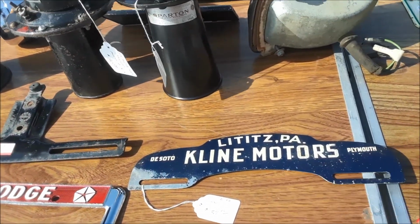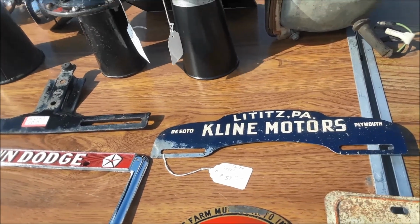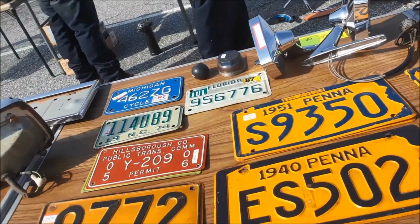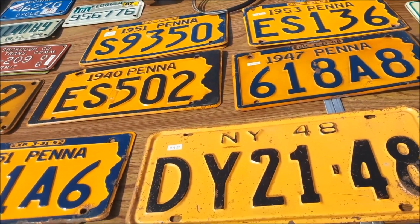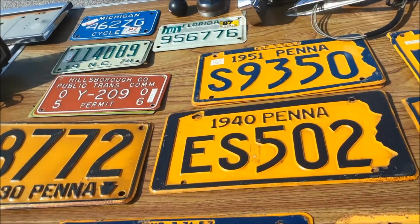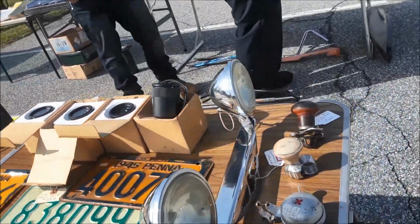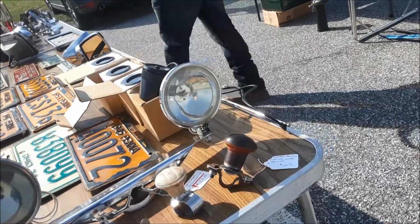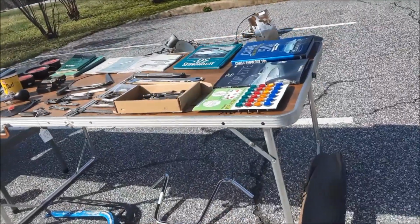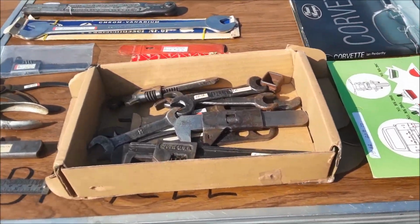Oh, the Klein Motors, nice. DeSoto Plymouth, Lettuce PA, $39. That's not bad because that's in fairly decent shape. That New York is $29, $29 for a 51 PA, $39 for the 51 PA. Suicide knobs, $24 to $35. Reflectors, gosh.